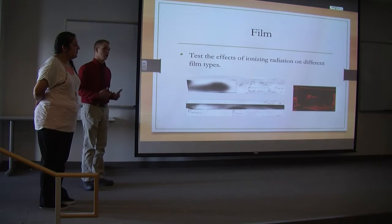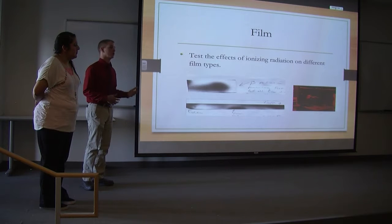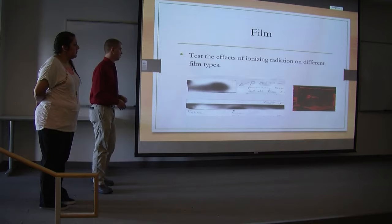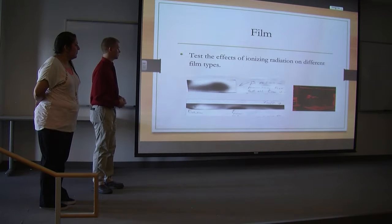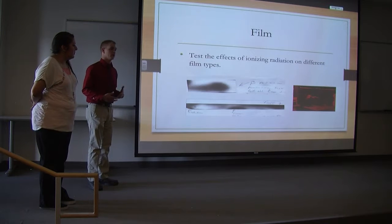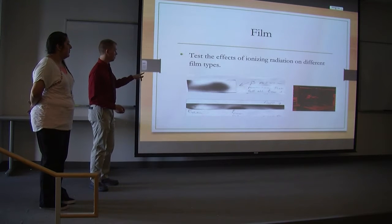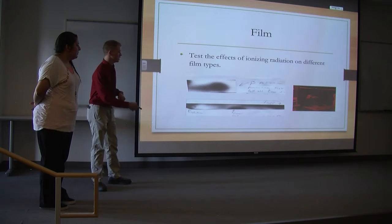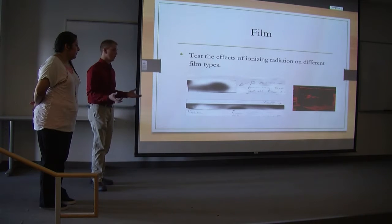We were looking at other different film types, but we decided to just make sure that this works. We're going to send stuff that we know works into space first before experimenting with different film emulsions that might get different results. On the left-hand side here, you can see some tests that we've done with radioactive discs and the paper itself. On the top is beta radiation, and on the far right is gamma.